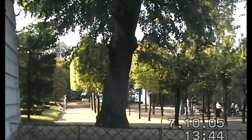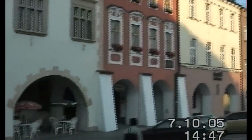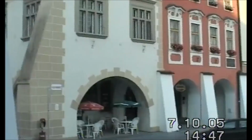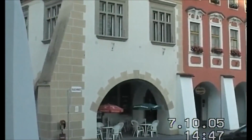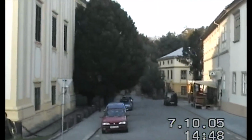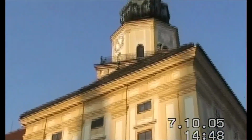It's about 4 o'clock in the afternoon and it's still warm. But we sat and had a coffee there earlier. Well, we didn't have coffee actually, we had beer and cake. From there, that leads down to the park where we were earlier. And this is the Archbishop's Palace.